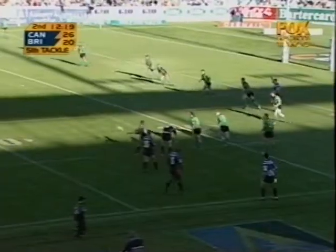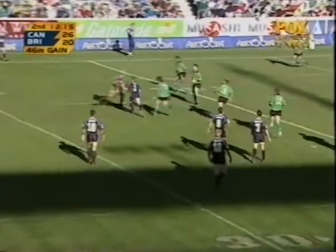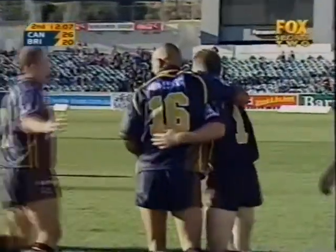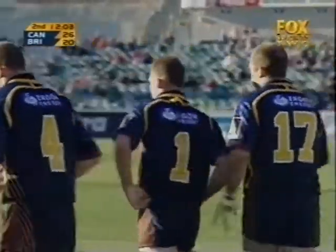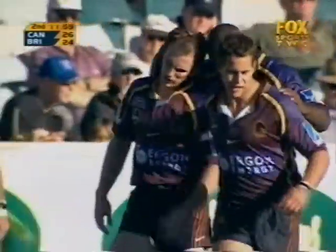Perhaps because no Raider player was up in the face of Chris Walker trying to get to him. He made the ruling that way. Here's Lockyer now, cutting behind one of his own players. He'll get to the line once again, but we might hear more about this. Tony Archer looks to his touch judges. Yeah, mate, no, I'm happy with Burns. He's happy about the decoy run from Darren Burns, and Lockyer crosses once again.